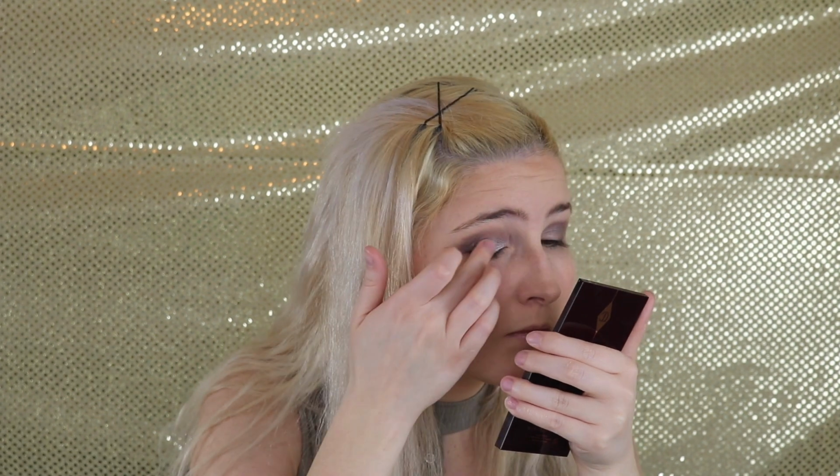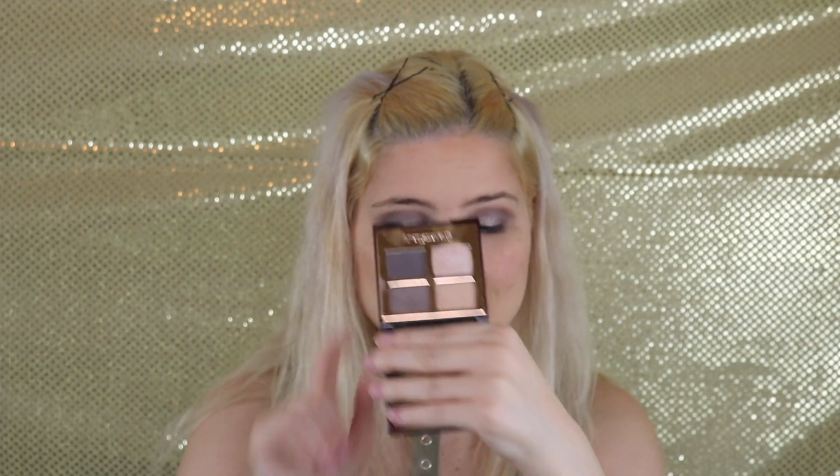Then we're just gonna take this last one. This is the Pop shade. And we're going to use our finger. This one is super chunky and glittery. Okay, that is really pretty, although I have to say it looks a little more silver than it does. It kind of looks pink in the pan, but it looks a bit more silver on the eye. But it is pretty.